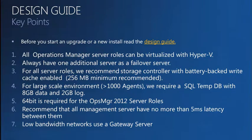The reason the gateway server is a good role is that it does a little bit of batching of data. All the agents send the data, it batches that data, and then sends it across the wire. So instead of having all the agents send data across your network and use up the network bandwidth, the data is just sent to the gateway server, and then that data is sent on.